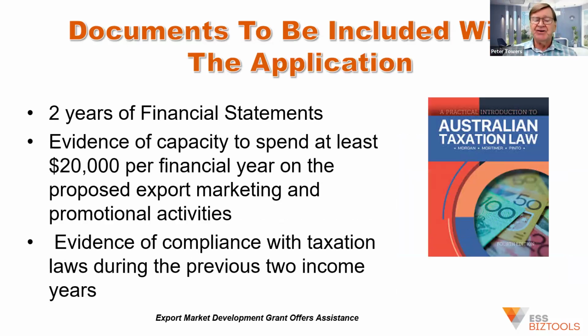So the application needs 2 years of financial statements, evidence that the business can spend a matching amount of money, which has to be at least $20,000, to what they are nominating as the grant funds they'd like to receive. So that if they're a Tier 2 applicant and they're saying they would like to apply for $50,000, they're going to be able to supply information in the application to substantiate that they can supply $50,000 for each of the 2 years themselves.